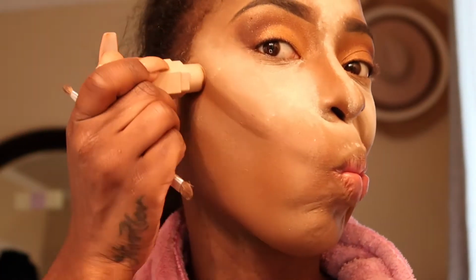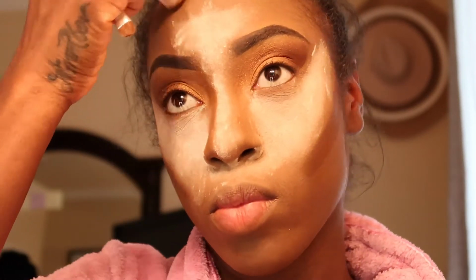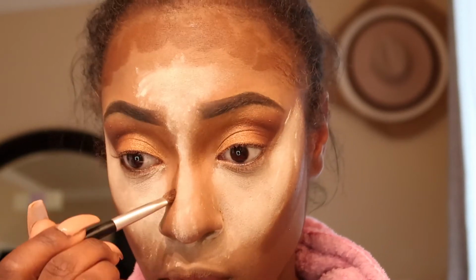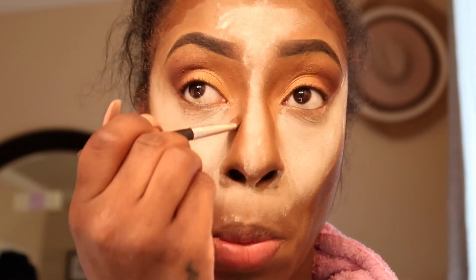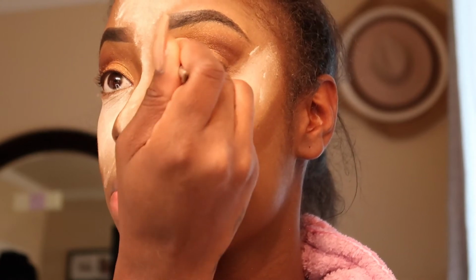Yes, like I was saying, I buy the deep colors with Fenty because it comes in a trio set at Sephora. So because I am a dark skinned girl, I purchased the deep. So this is what I like to apply when I do my contouring, as I let the setting powder bake.